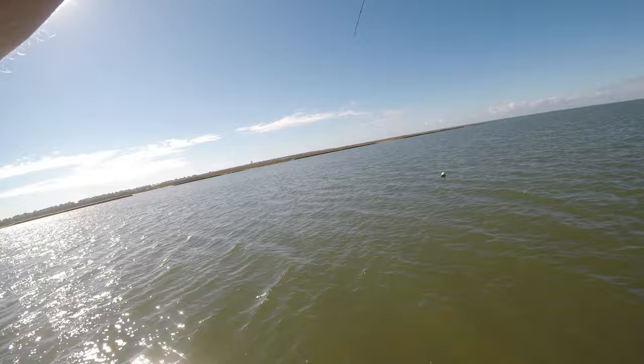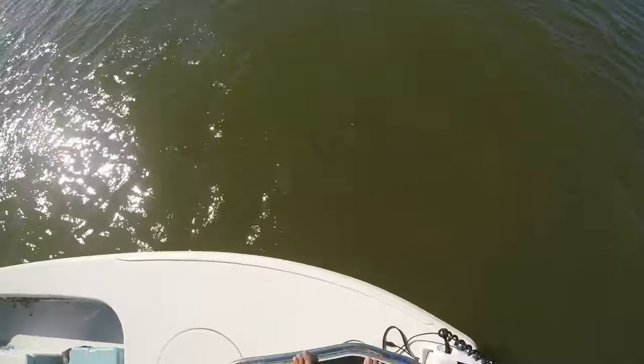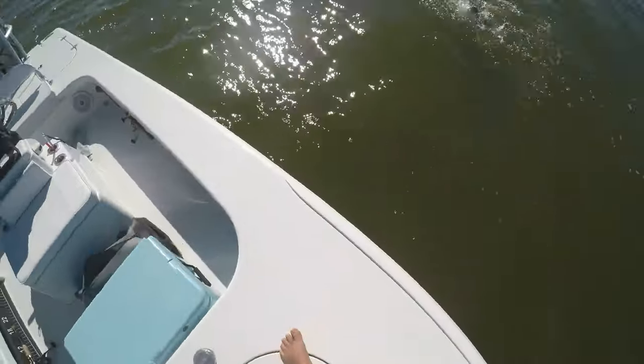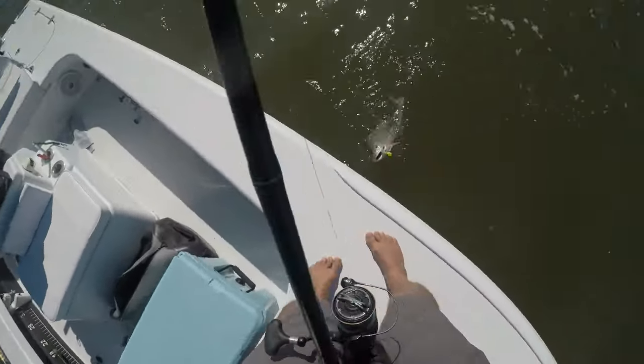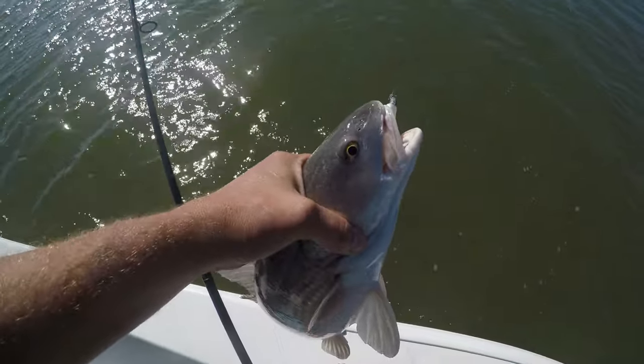Oh man, this is a good fish. Another redfish right in that same area. Man, how cool is that? All right, let's get him in the boat. There we go, there we go. We got him. Y'all hang on, let me do a battery swap here real quick, and then we'll do a let go.